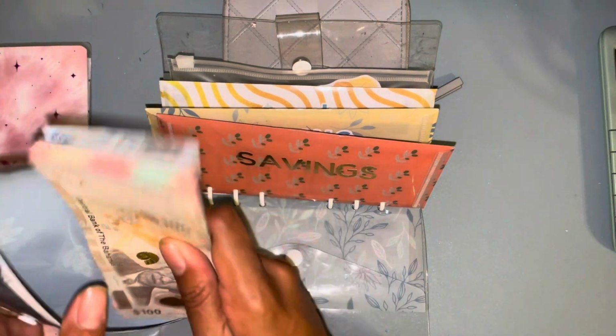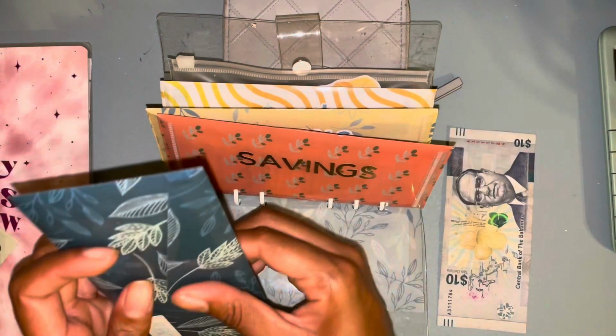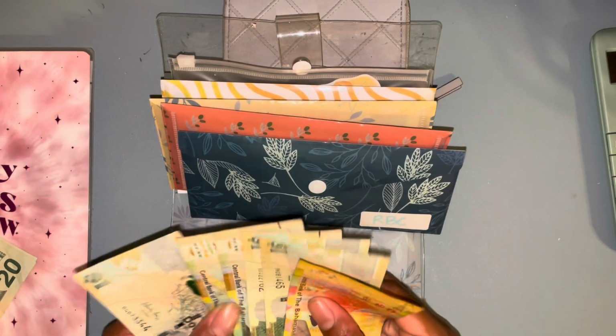So let me try to find change for this 10. Put that back in there. Let me find change and then I'll be right back. All right, I found some change.